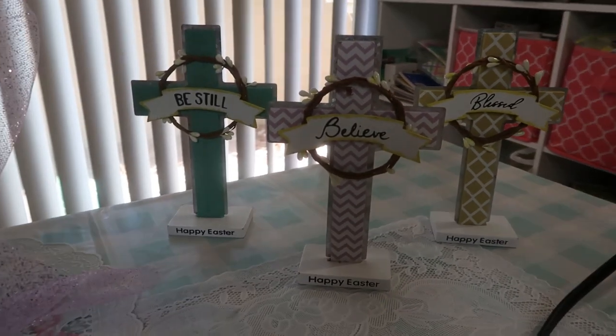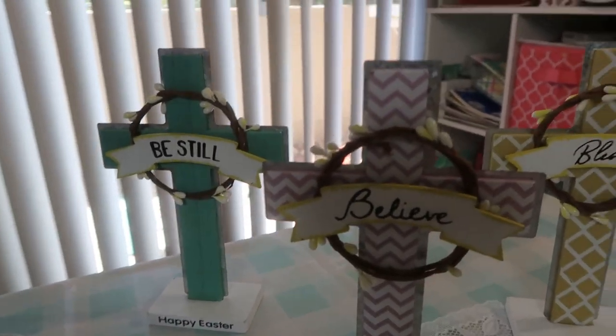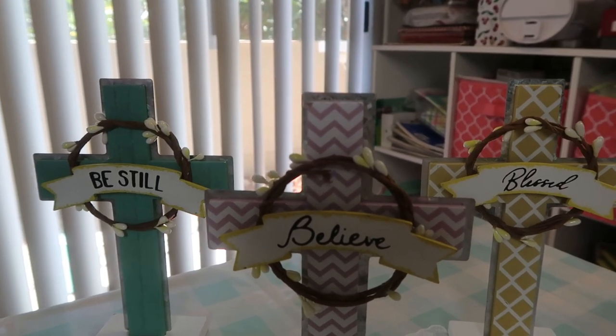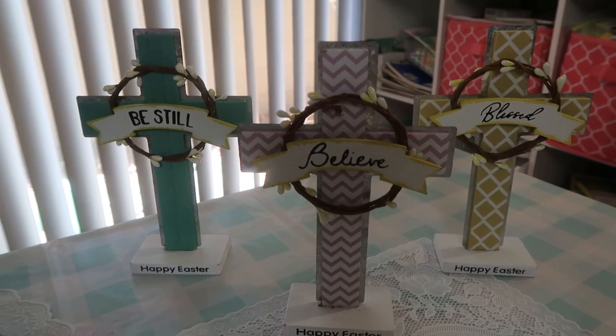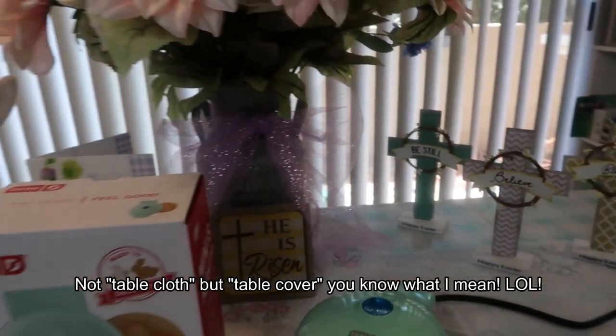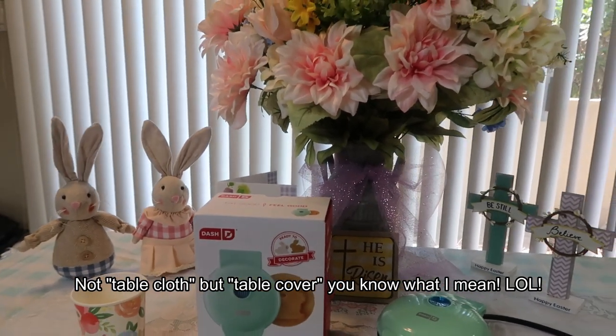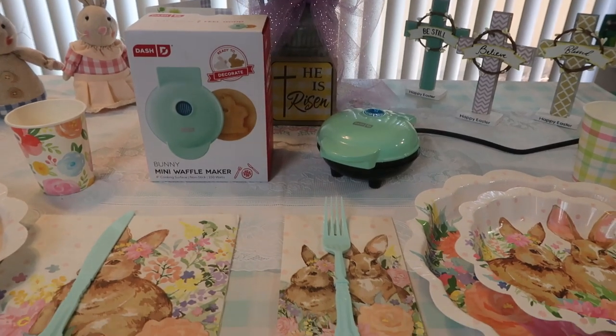And we got this beautiful trio set, you guys. Oh, it's so gorgeous. I hope you can see that. It says, be still, believe, and blessed. Because ultimately, that's what we celebrate Easter for. It is for the risen of our Lord and Savior Jesus Christ. I know for sure that that's why me and my family celebrate Easter. It's not about the bunny, but the bunny represents spring to me.